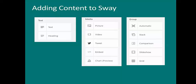So let's say you had a PowerPoint slideshow that you've worked on, you've used for the past 5 years, you've put a lot of work into it. You can include that right into your Sway, and all of that hard work is still there, so you don't have to worry about losing that. Or you can also include a grid, which is a 3x3 grid of pictures that you want to include and have everyone see at once.